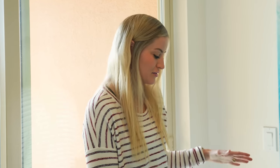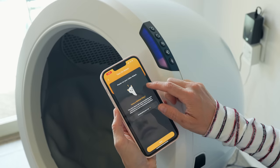It's cool because in the beginning, they did have a little introduction of how to acclimate your cats to this. So we actually need to put some kitty litter in here, which I assume you have. I forgot to bring you some. No, I have some. Okay, let me get my phone and connect it to the app.